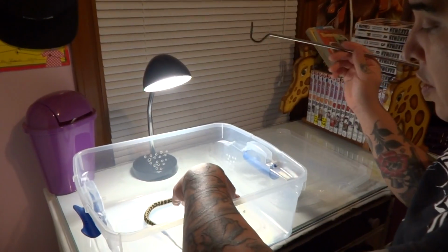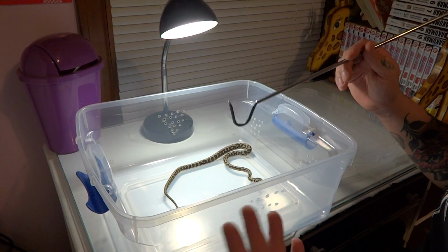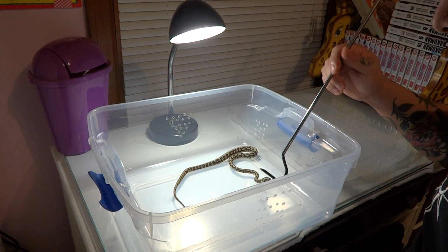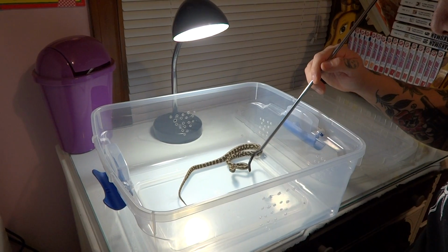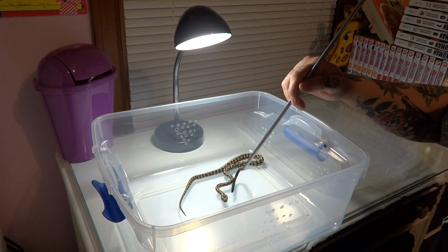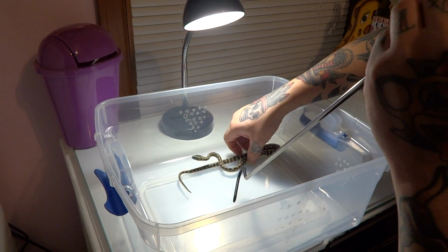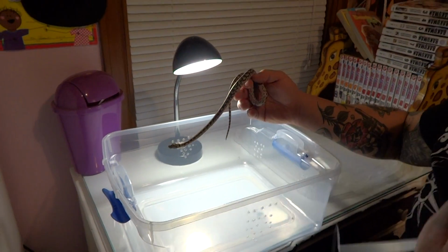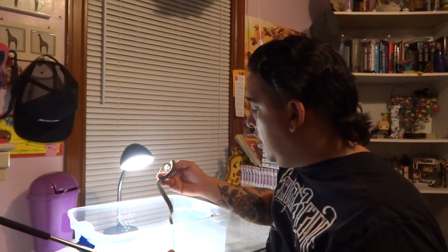Now, if you're worried about getting bit because you think it might hurt, and I understand, nobody likes to get tagged, you can just sit here and I'm gently touching them and rubbing them with it and letting them know, hey, it's okay. And once I establish that, I can reach in and grab them. And there you go. You don't ever really want to use these hooks to pick snakes up because you can injure the ribs very easily.